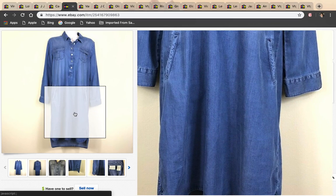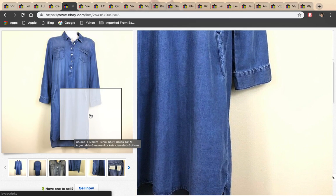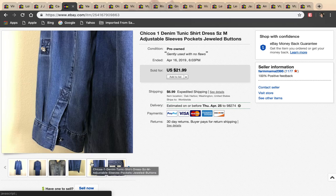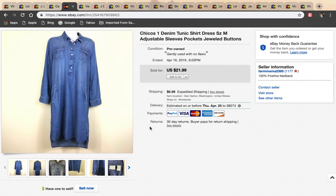This was a Chico's denim long tunic dress. I've had this up for probably a couple months now, and I've had a lot of watchers on it. I finally took a best offer of $15. Yes, all the buttons were in place. I think I got this at my local thrift store. This one was not a Goodwill outlet find.